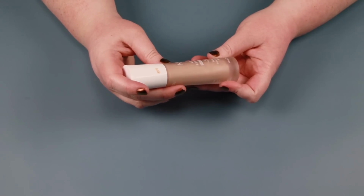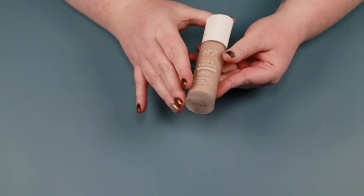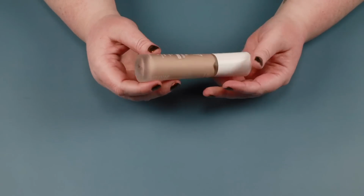The next one is from number 7. This is the Lift and Illuminate Triple Action Serum Foundation. This is great. It's just a really bad color. This is another one that just looks way too dark. Way too dark. And I don't even understand who this is for.